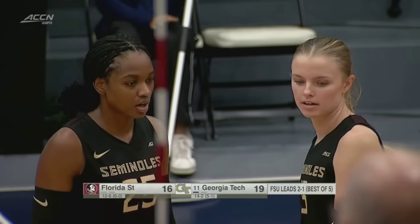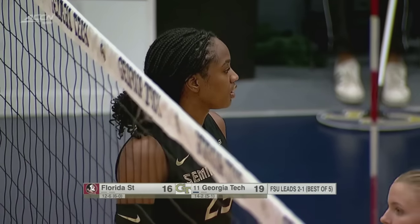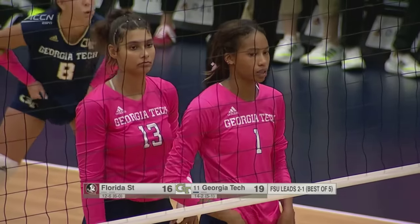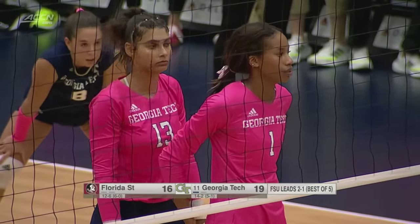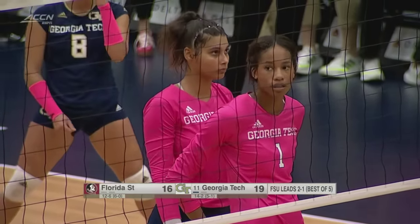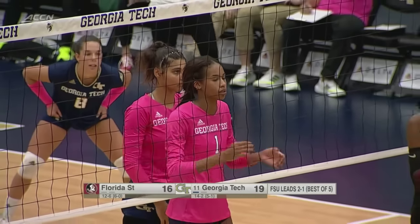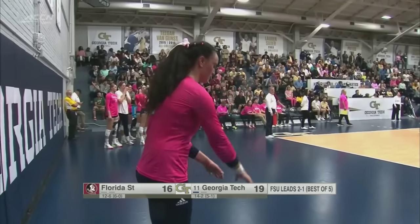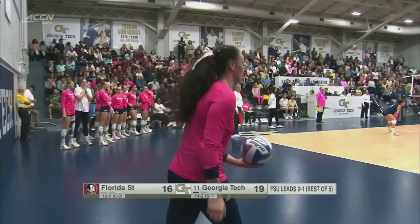And you look across at the offense, you have Suarez in the front row. That's the shorter blocker for Georgia Tech. Rothman's on your outside. If you get a pass, you know Pierce is going to hold with Roby in the middle, so you've got to feed Rothman the ball. Koenig leads the way with 12 kills for Florida State.